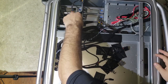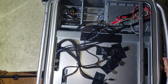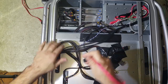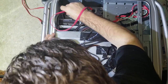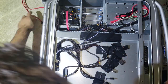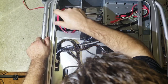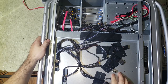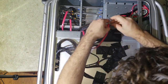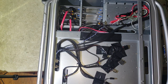Okay, so all we need now is SATA cables for the three devices. So let's see if this still wants to close.